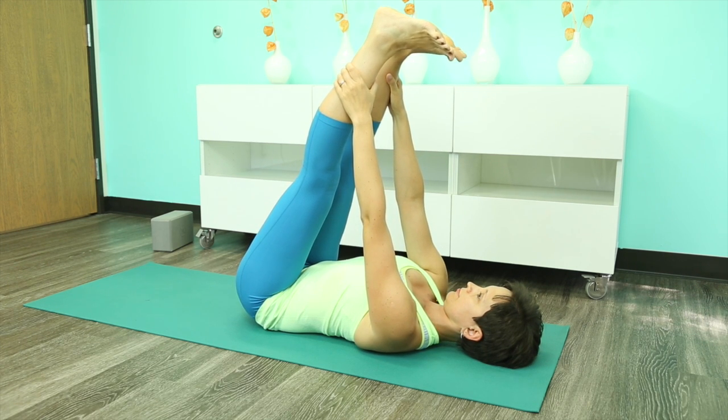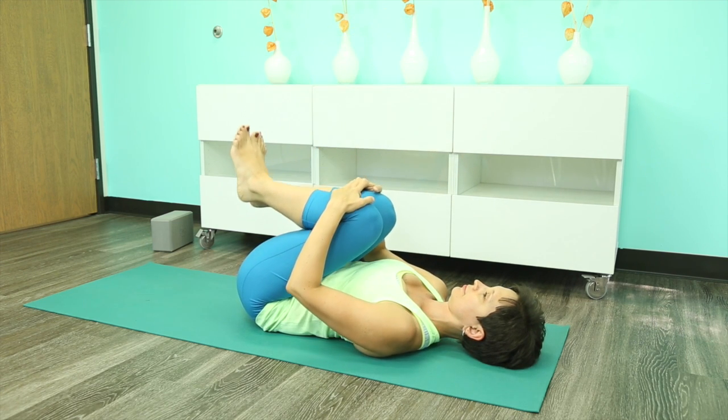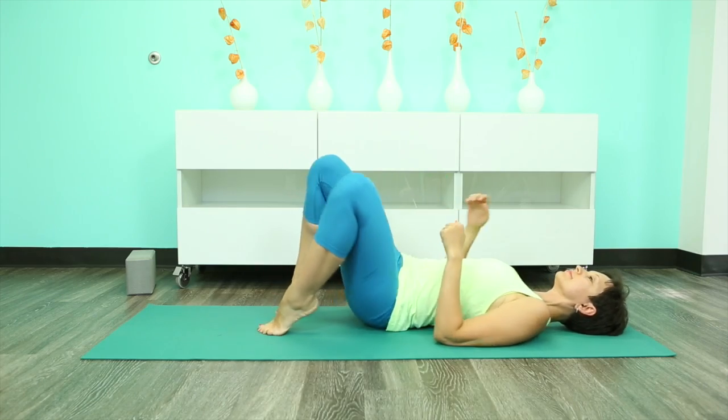And whenever you finish with your current cycle, hug your knees to the chest, roll onto your side, and transition up into the seated position.